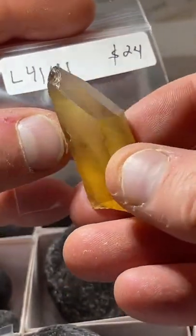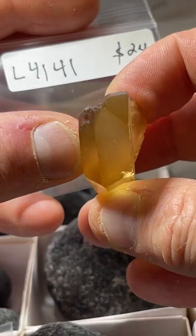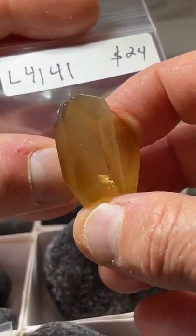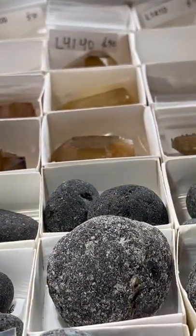That one's $12 there. It's a tabular crystal. Look, tabular. Hello, this is a tabular crystal. You come from Zambia, so you come home with me. $41.41, $12. Thank you.